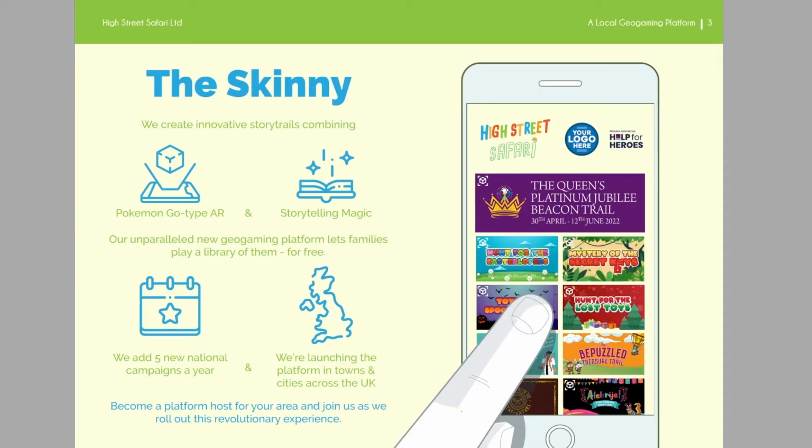So how does it work? What we've done is we've combined the excitement and magic of augmented reality with some really fantastic stories in what we call story trails. So when your visitor starts a trail, they will be greeted with a library of different options. Now what this does is it really creates replayability. So you might decide this weekend that you want to solve the mystery of the secret keys, and then next weekend you might want to come back and do the bepuzzled treasure trail. So lots of replayability there, really giving people options of what they want to do.